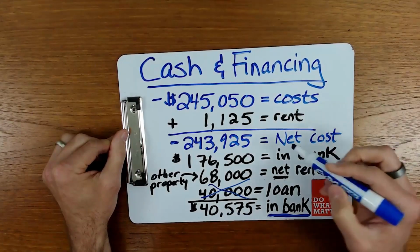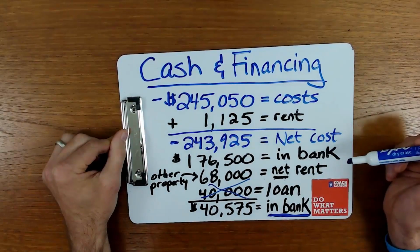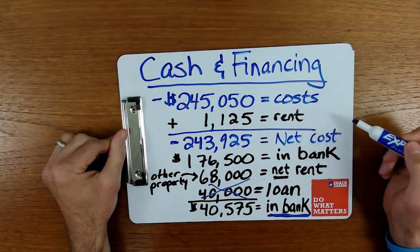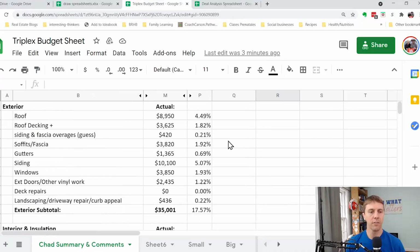Let's now go look at a breakdown of that $245,000 in cost, actually the remodel cost. I want to show you how that broke down and what we actually paid for to fix that triplex up. So now let's look at how do we actually spend $199,000 and change on a remodel. You might be curious about that. I was definitely curious about that.